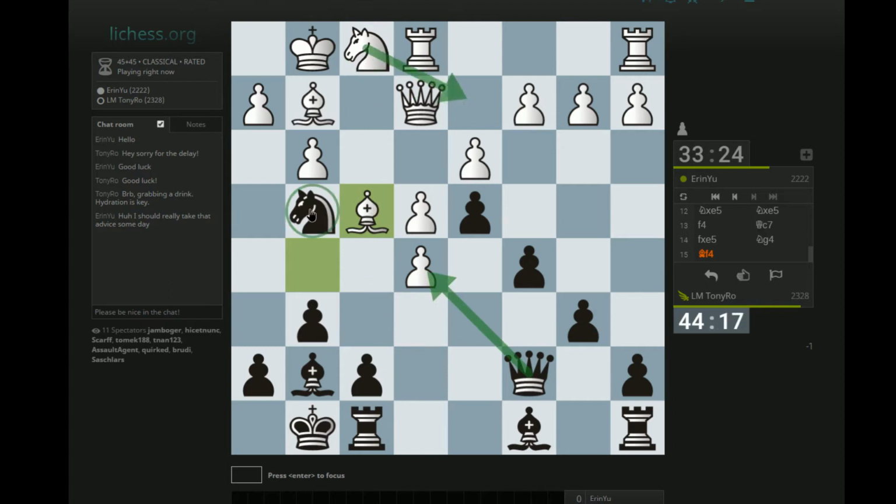My point is that knight d2 now, knight e3 would be at least moderately annoying. He goes knight f3, and he deals with the threat of knight takes c2, and I have to move my queen somewhere. God, I almost misclicked f6. Holy shit.